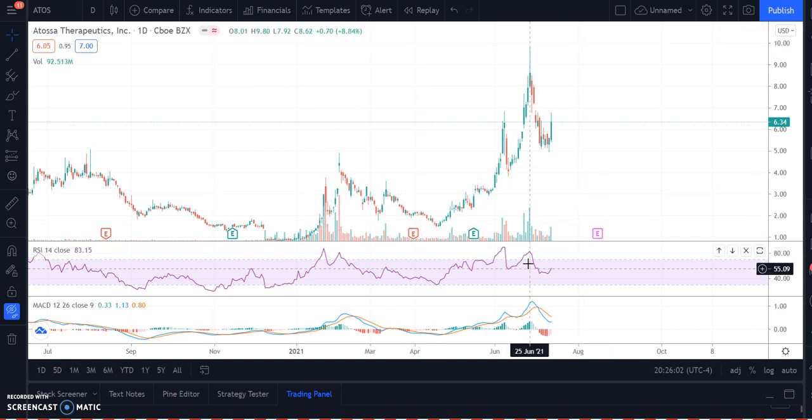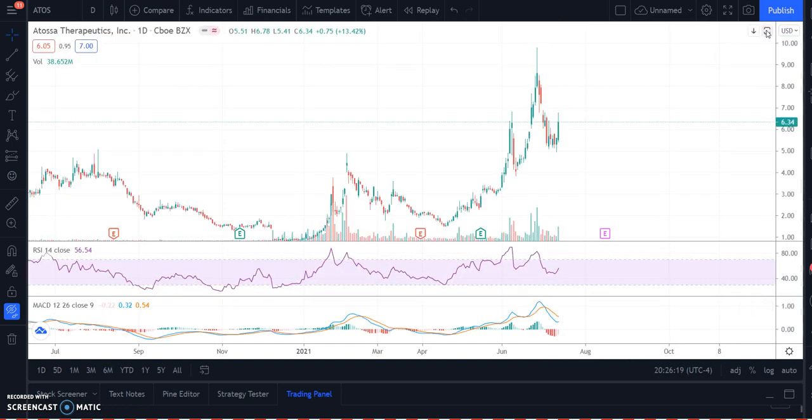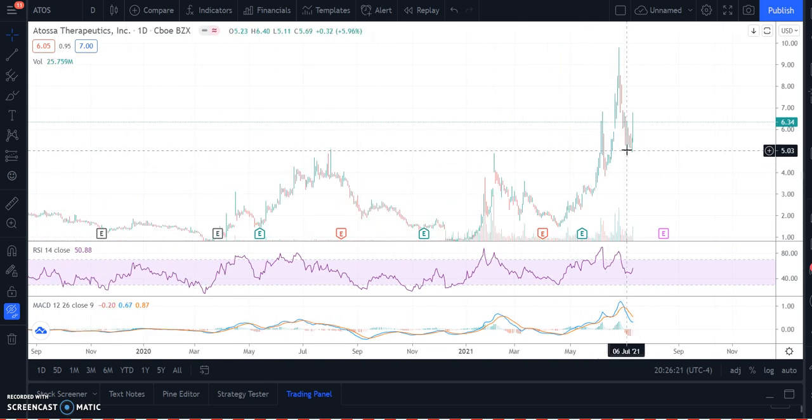So look at the daily chart here. First of all, look at the daily RSI. It came to 50 and now it is curling up. Look at the MACD here. The MACD, the blue line is about to curl. So hopefully if the momentum continues, the blue line will go up. It will cross the orange line and you will see fewer red bars, and you will see the bullish momentum here.